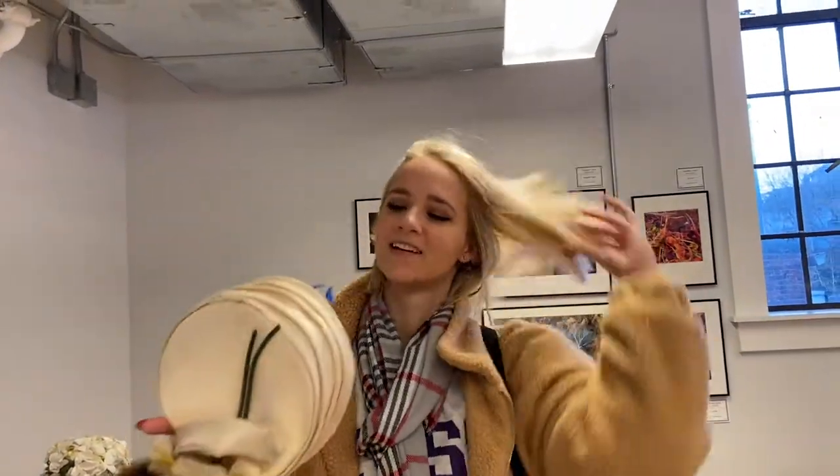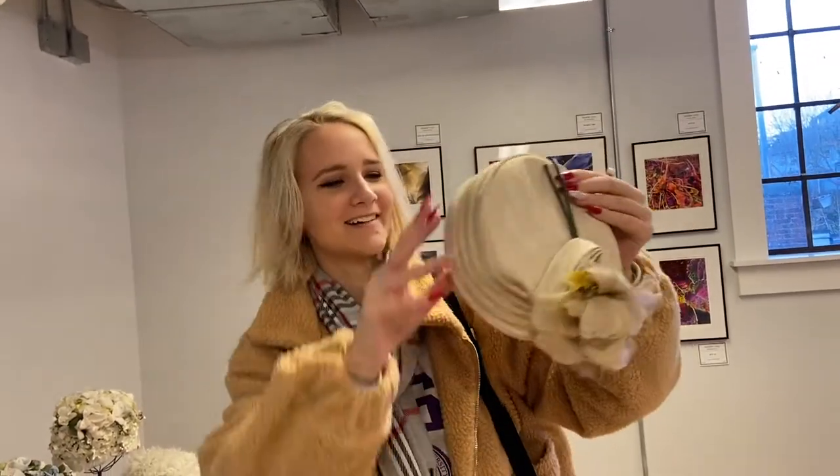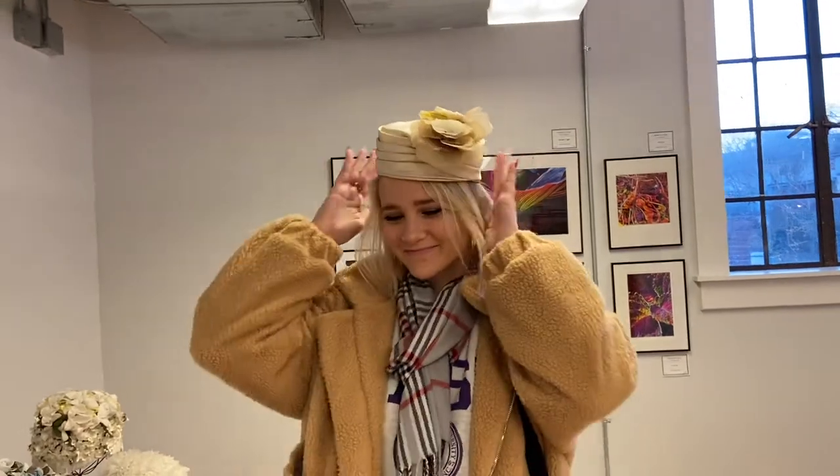Trying on my first vintage hat. Here's a mask, it's really cold outside. Really cute. I don't think you're wearing it right. I don't know how to wear it. I think it's kind of tilted. Yes, there you go. My first vintage hat. I love vintage stuff. I've just never found vintage stores this cool to actually look in.